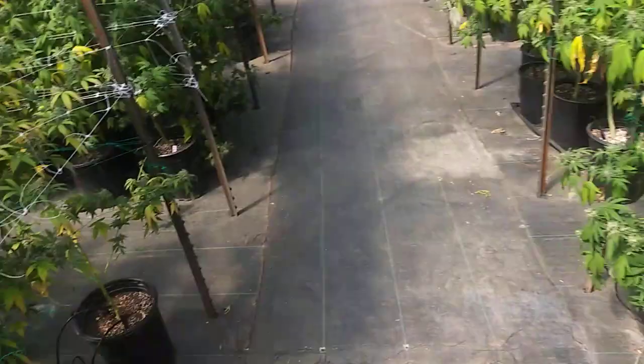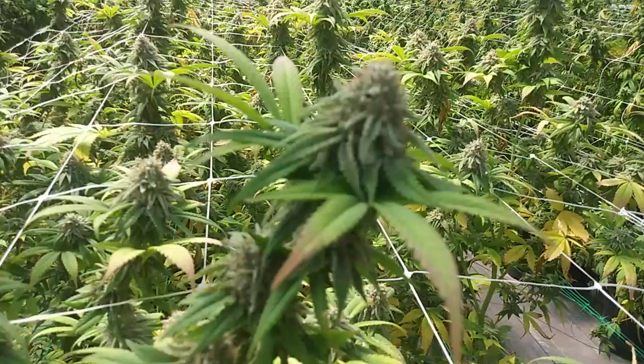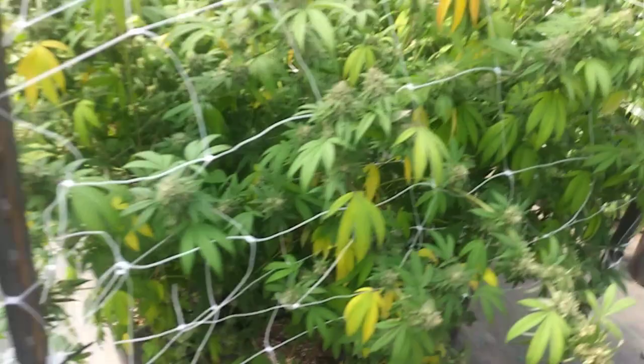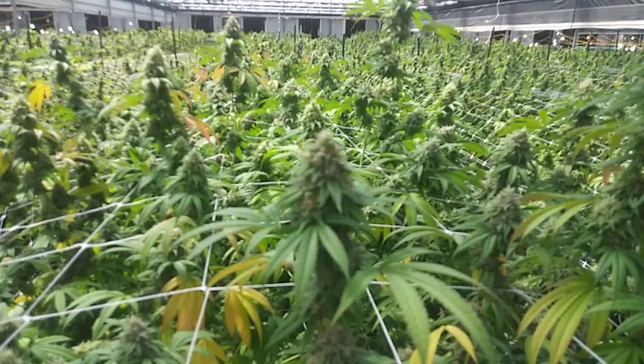And then over here we have the Shark Shock. Shark Shock is a very popular and delicious, highly sought after strain by connoisseurs and aficionados alike. And over here, we have one of the all-time best buds in the world, the Gorilla Glue number 4. Gorilla Glue number 4 is very potent, very flavorful, and very strong.